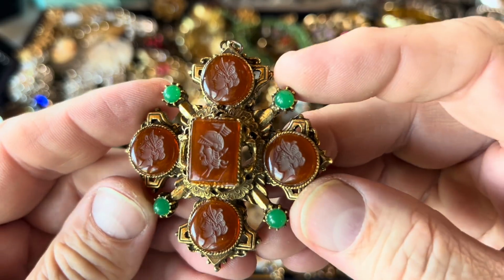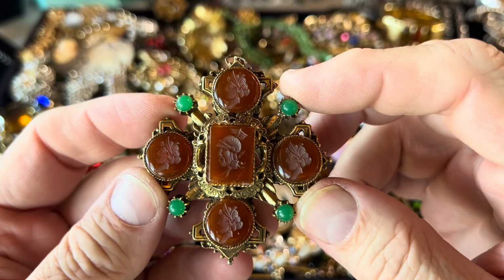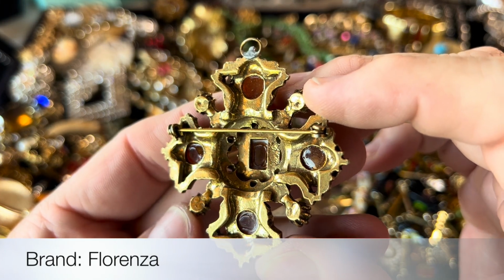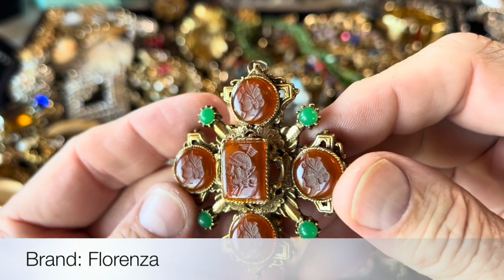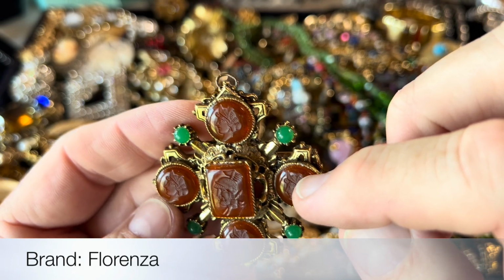This I love a lot. I paid quite a bit for this one, actually. This is a Florenza. I love this Florenza piece. It is marked Florenza somewhere. But I love the carnelian, the carved intaglio.